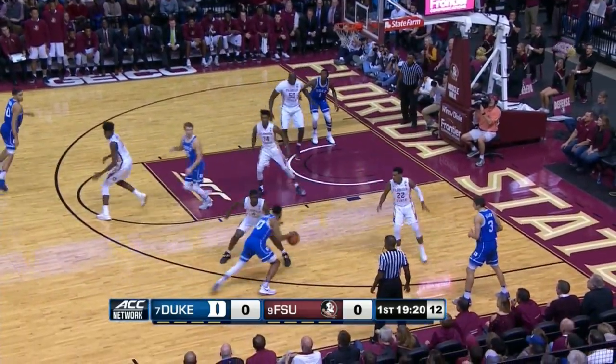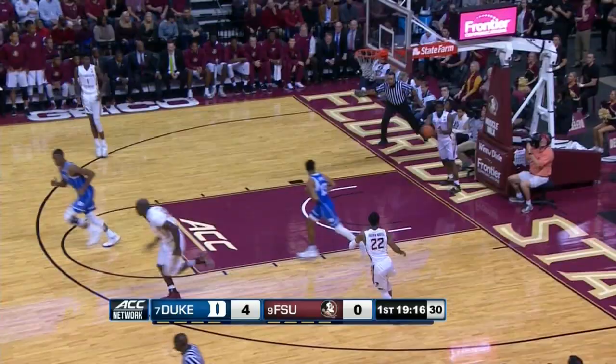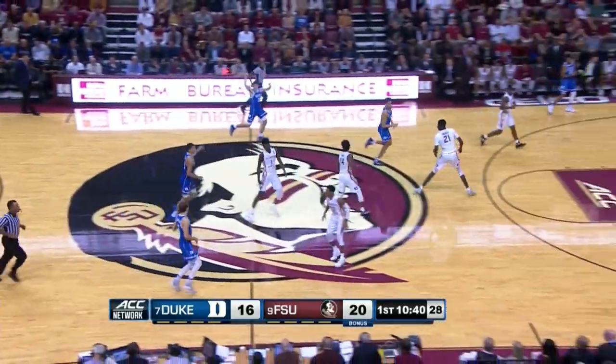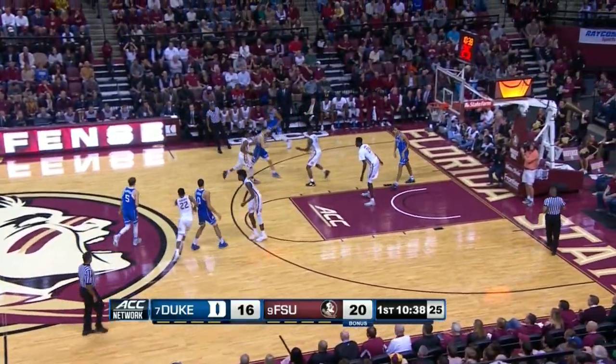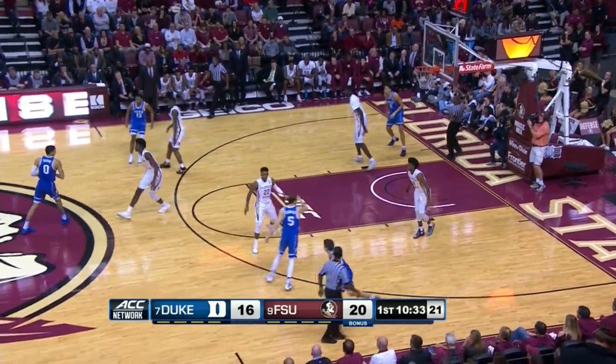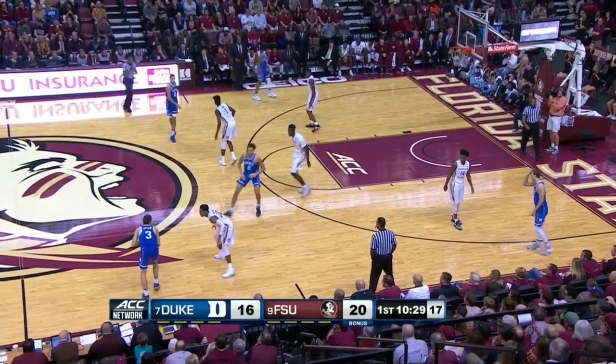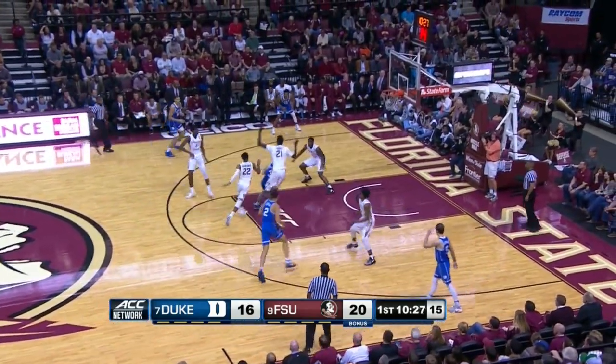Kennard slashes. Jones beats Bacon off the dribble and scores on the high lob shot over the air ball. One of the areas we're going to have to keep an eye on is Dwayne Bacon. Tweaked his knee in shoot around earlier today. Actually came out of warm-up with the brace on. Decided not to play with the brace. But you could tell he was testing it out. Could be bothering him a little bit.